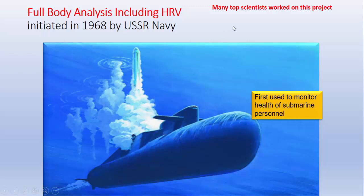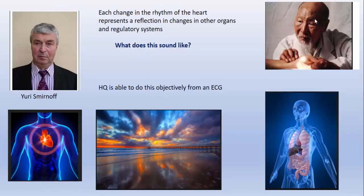And many top scientists worked on this project. A lot of them were mathematicians, which I'll show you in just a minute. And this technology expanded out and kept improving into the space program, into sports medicine, into the hospitals, and it's still expanding today because we've taken this technology and we've been working with it and improving it.